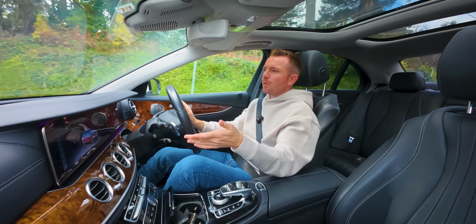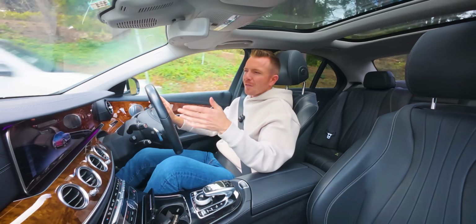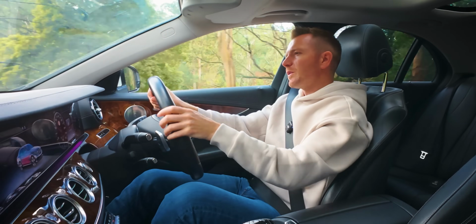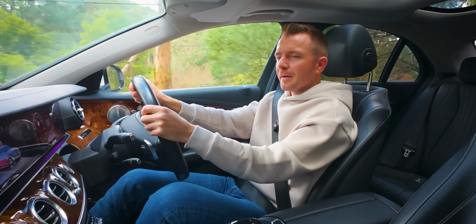You know how a BMW 540i is a great car for the driver? Well, I think the E400 is a great car for driver and passengers alike. And that's the real difference with this car. It's definitely a car I'd buy.